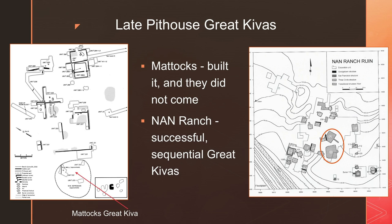At Maddox, there's one, and this is the outline of it. Right here, we didn't excavate it. We put a couple test trenches in it. And so we've got a date. It was probably built sometime in the AD 900s.